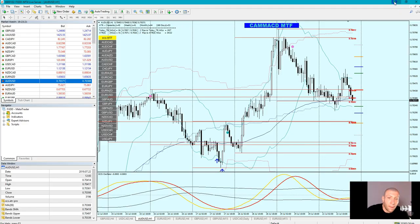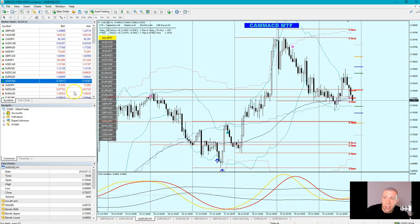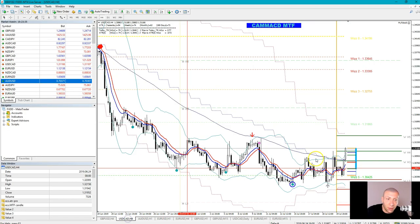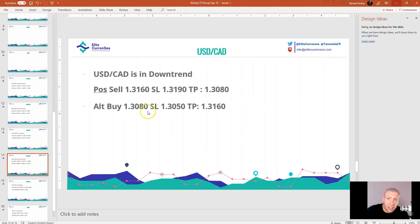Okay, next one is the dollar CAD, 1.3160 sell, 1.3190 stop, 1.3080 TP, buy 1.3080, stop 1.3050, TP 1.3160. The dollar CAD, you see it's now in a big retracement, but expect if the price gets here to be sold. It's also this level here with weekly H5 that makes a confluence. Watch for selling opportunities here. Watch for eventual buying opportunities if the price retests the weekly H3 level here. So this is the dollar CAD.